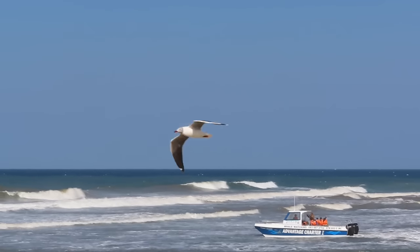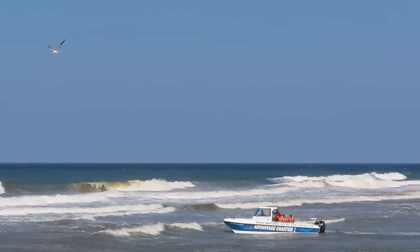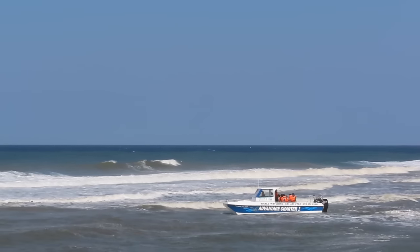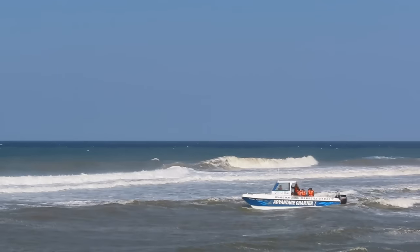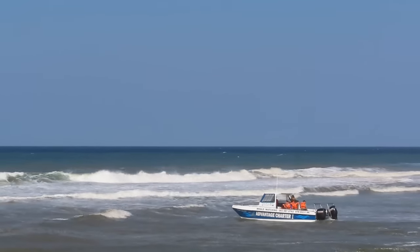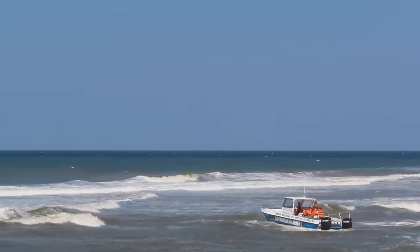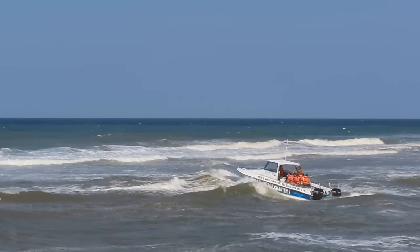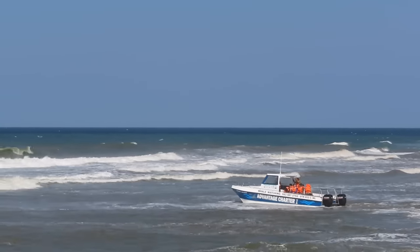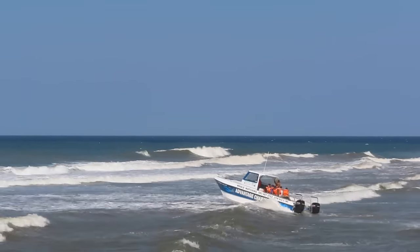Shallow there. I just lift up the nose. Still driving the bow. Yeah, so we're waiting in anticipation to see what it's going to do with those big waves on the sandbar, the mid breaks. But there's something turns him around there. Bloody hell. Look at that.